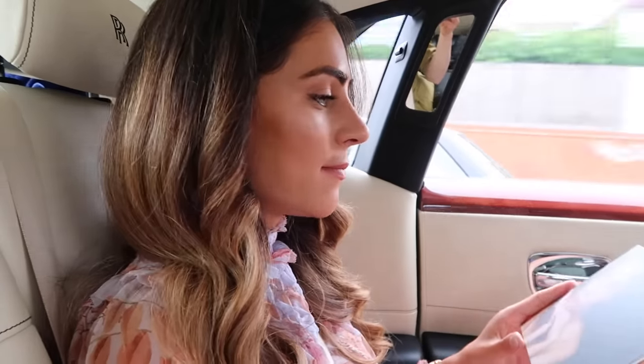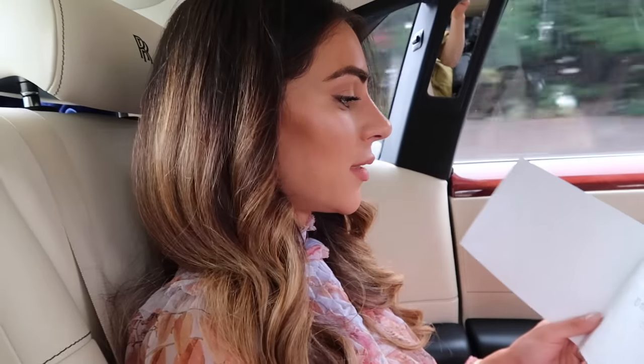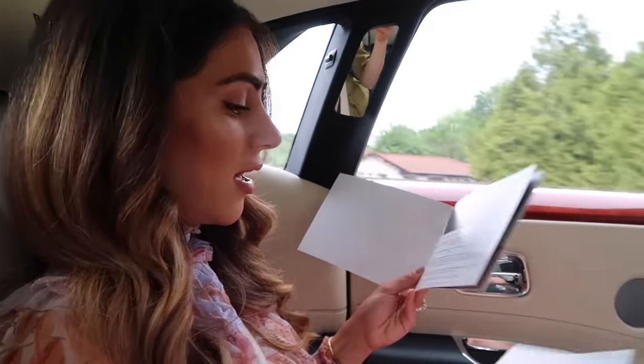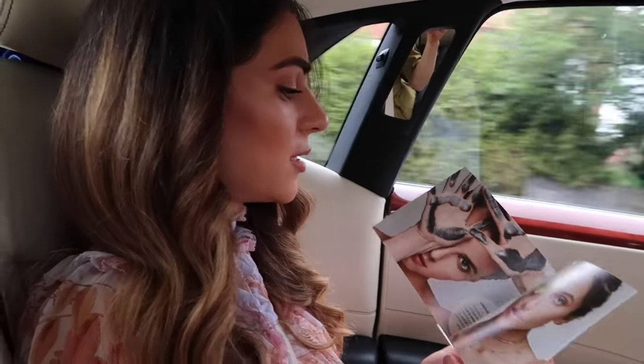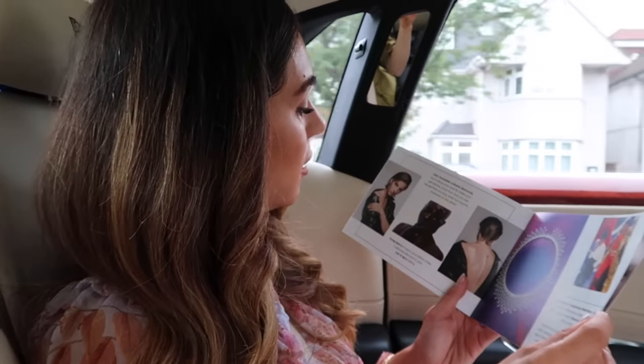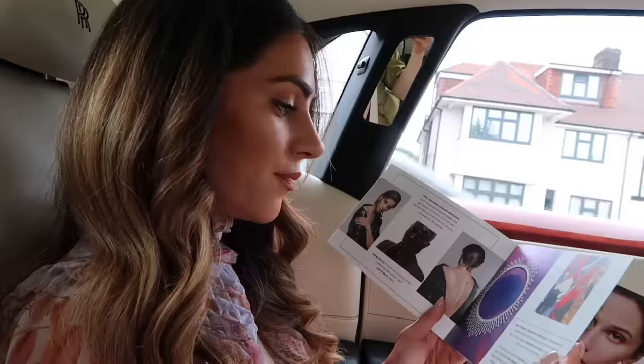And we have a booklet from Lark and Berry. We will be planting 10 trees for your ride today. How lovely is that? I love that. So this is going to be giving some information on the brand, which I've given you a little bit of information already, but I think we'll get the most information when we're there.